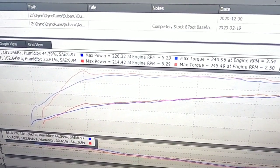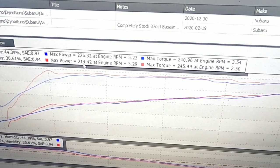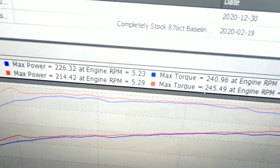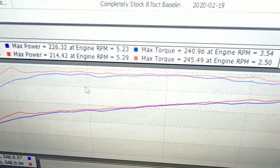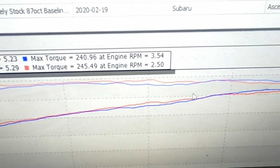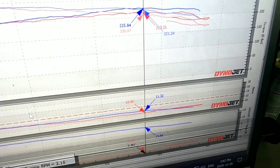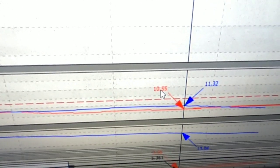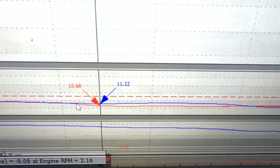So here's a fun little overlay. I have the 2020 Ascent, its stock tune, made a little bit less power. You can see about 12 less horsepower, but made a tiny bit more torque, and you can see the Ascent brought in the torque just a little bit sooner, but then it didn't quite make the power up top. And unfortunately I didn't have boost logged on that one, but you can see it went quite a bit richer, clear down into the low 10s early on, which is probably where that power loss is.